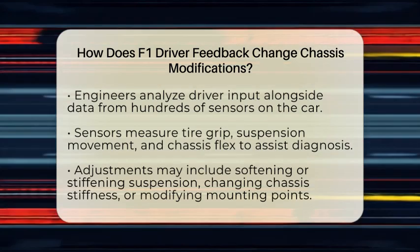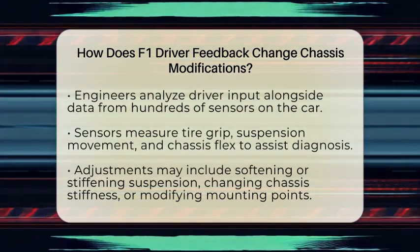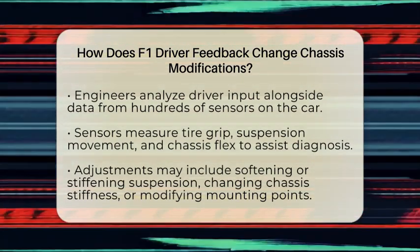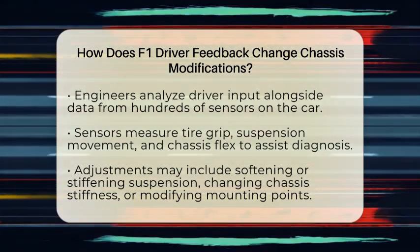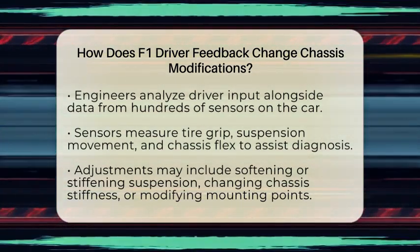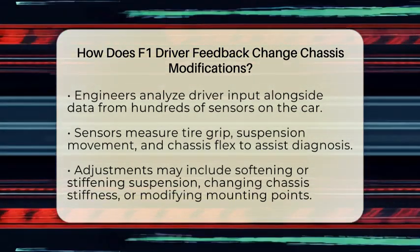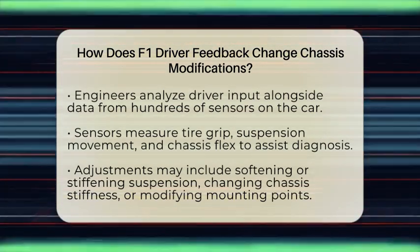This feedback is very detailed because drivers describe how the car feels in different situations. Engineers then analyze this information along with data from hundreds of sensors on the car. These sensors measure things like tire grip, suspension movement, and chassis flex. By combining what the driver feels and what the sensors tell them, engineers can pinpoint what needs to be changed.